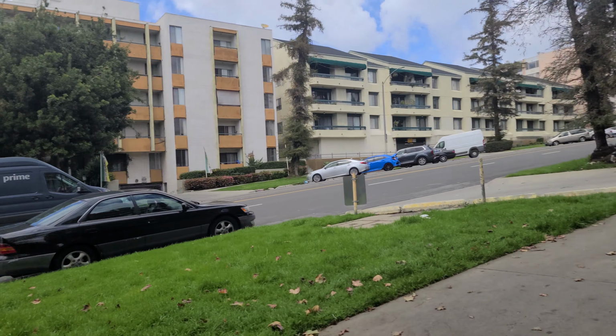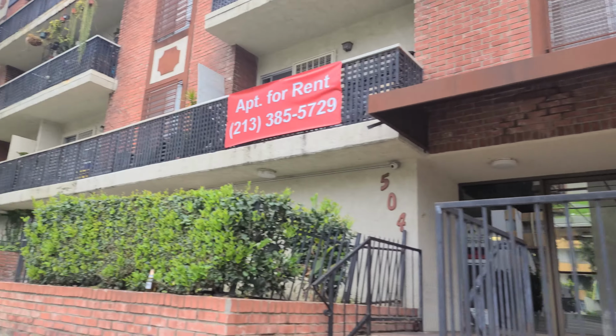Right next to the oldest Lexans. This is where you gotta go. I mean, this is the building.